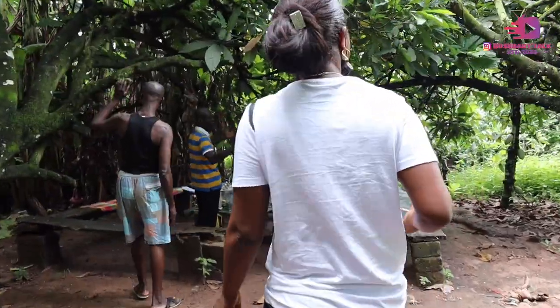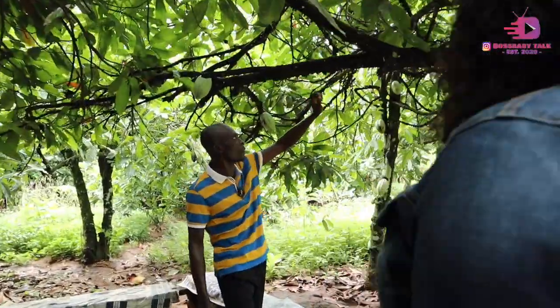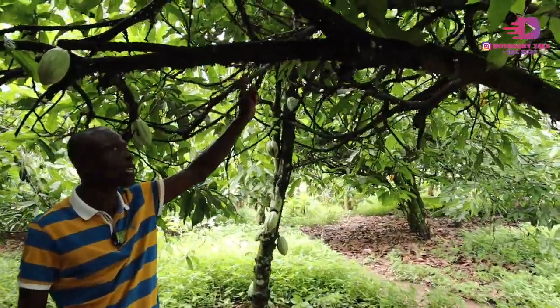We are now in the cocoa farm. So these are the cocoa trees. And always the flower is on the trunk of the tree. So these are the flowers.